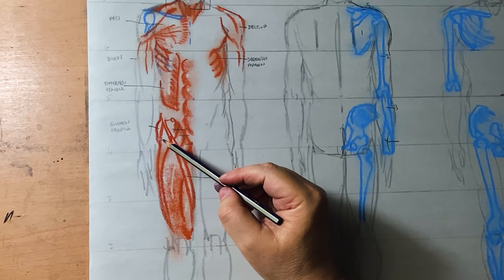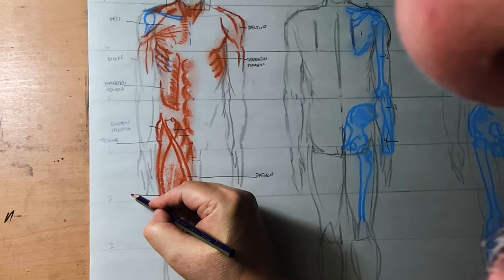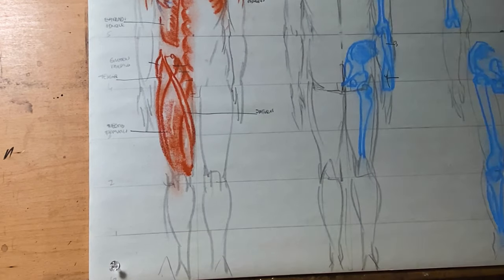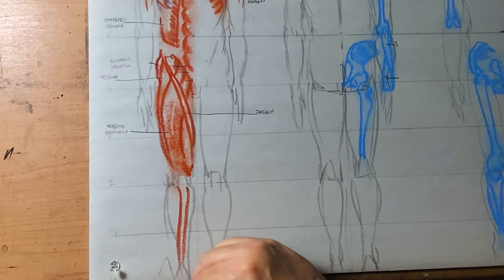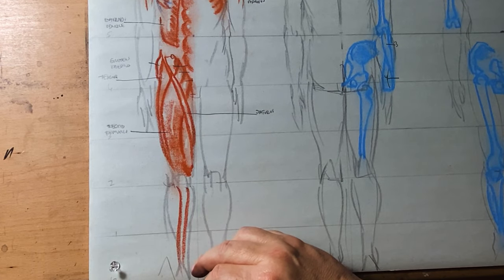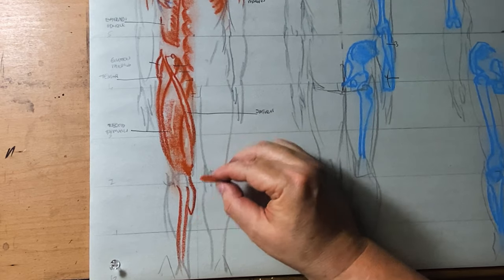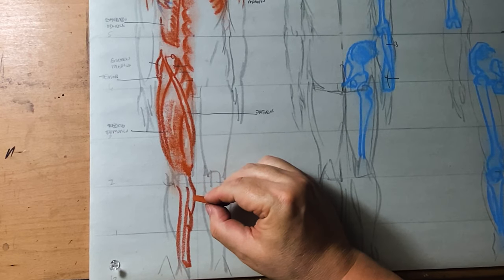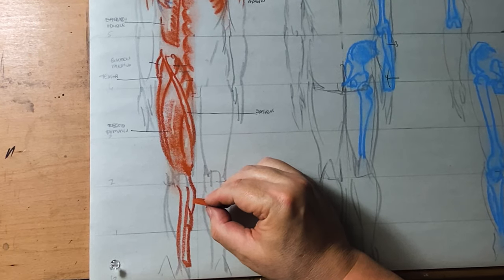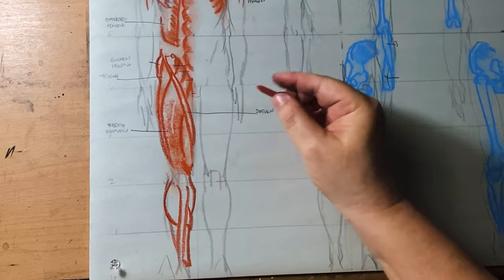And then this thing called the tensor. You have your rectus femoris. We're going to go into this here. This is the shin bone. That's our shin bone. Our shin bone. We have our calf here. Calf. And then we have two muscles here. One here, one here. We have our tibialis anticus. There. And that's our muscles for our leg.